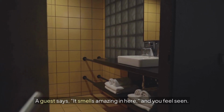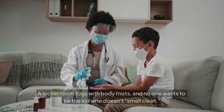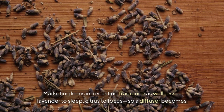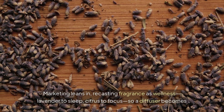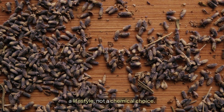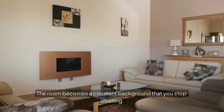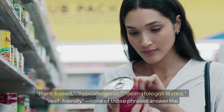Social signaling keeps the loop tight. Houses perform. A guest says, "It smells amazing in here," and you feel seen. A locker room fogs with body mists, and no one wants to be the kid who doesn't smell clean. Marketing leans in, recasting fragrance as wellness, lavender to sleep, citrus to focus, so a diffuser becomes a lifestyle, not a chemical choice. The room becomes a constant background that you stop smelling. Your headache diary doesn't.